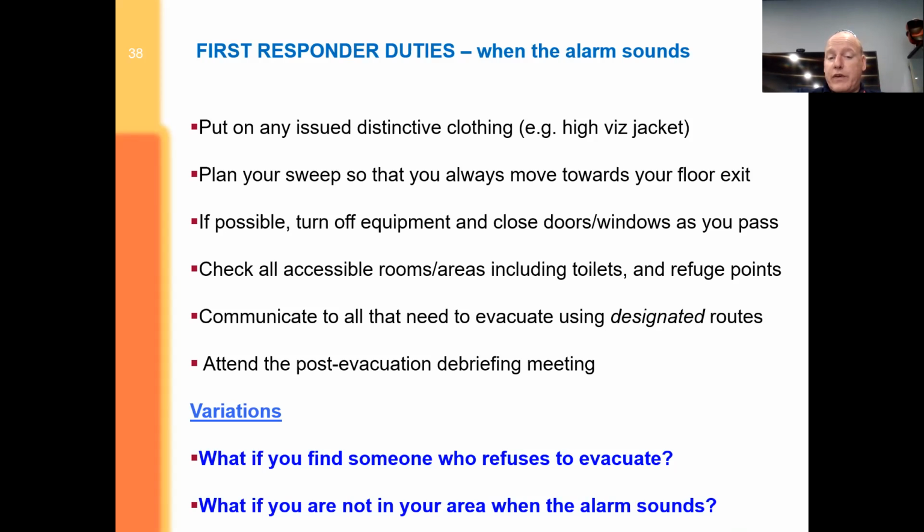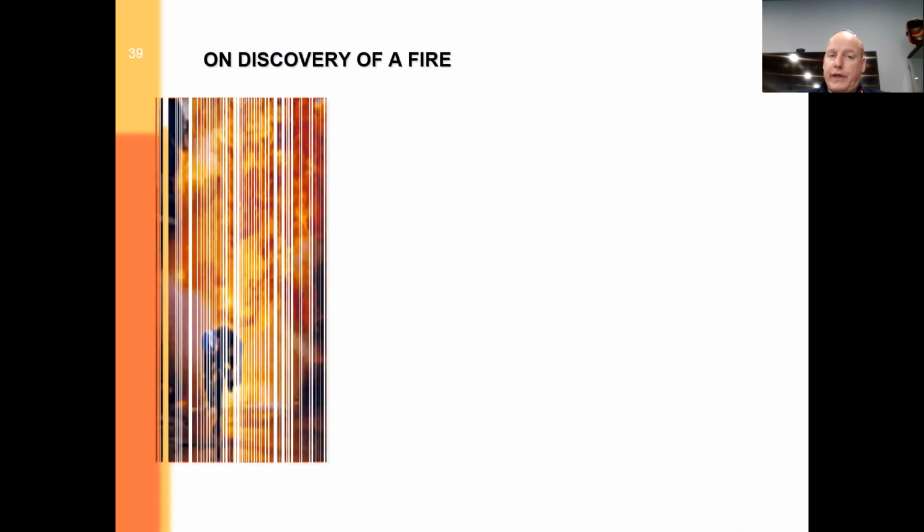And the other question, what if you're not in your area when the alarm sounds? It's always a concern for people who are first responders. If you're not, you're not. I'm not going to ask you to go back into a burning building. We just have to look at the head count and then make a decision when we're outside the building as to whether someone perhaps has been left inside. If that is the case, letting the fire brigade know as soon as they arrive to then say, we believe that somebody's been left inside and they're probably in a particular zone or area.